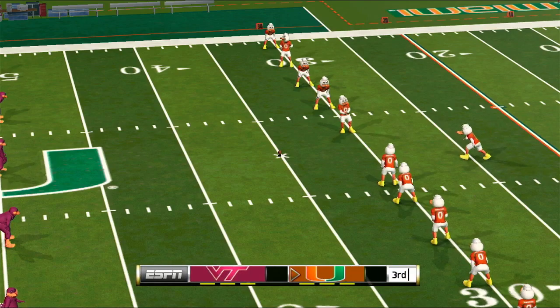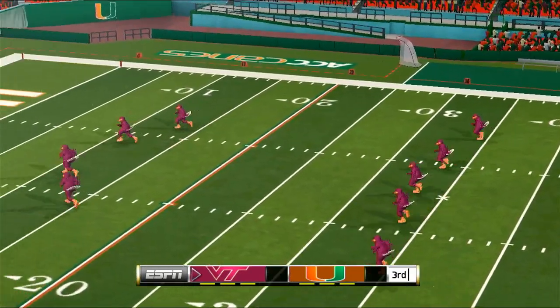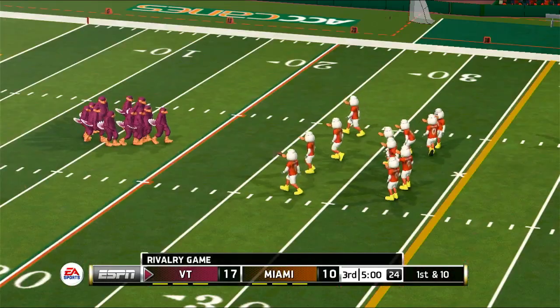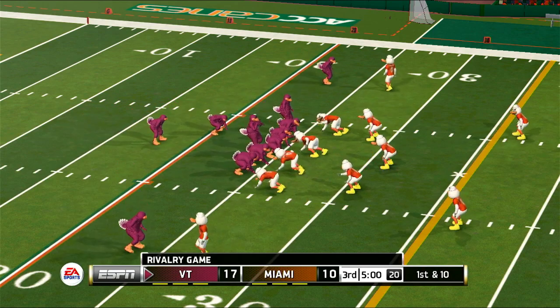Welcome back, everybody. Second half action about to begin. And he got all of this one. Great kick, and it sails out of the end zone for a touchback. And here we go with the offense ready to get things going again. Virginia Tech is up 7.